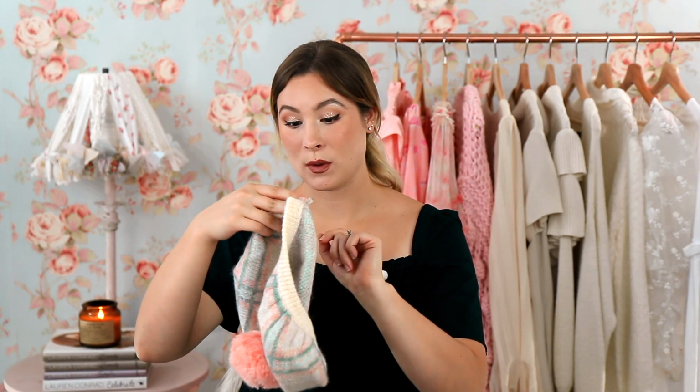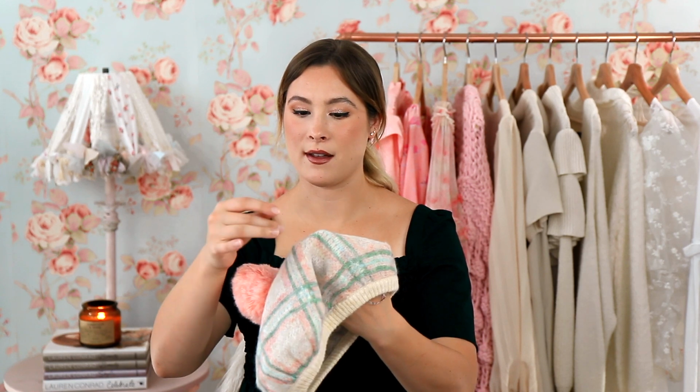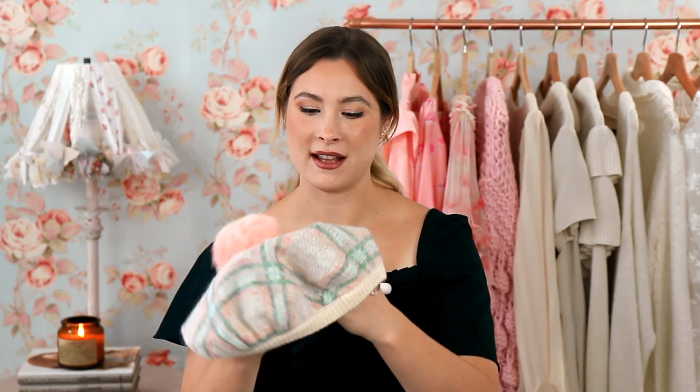This does have 20% wool in it, which I can definitely see. I'm getting wisps of the wool coming off. So if that's something that you don't like, I would be aware of that. I don't like them in my sweaters and tops because it just really irritates my skin, but since it's in an accessory, I don't see that being an issue for me.